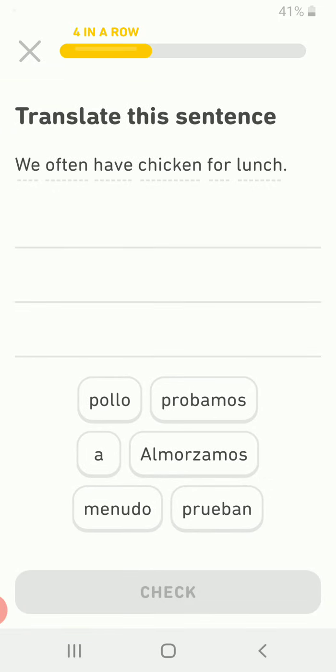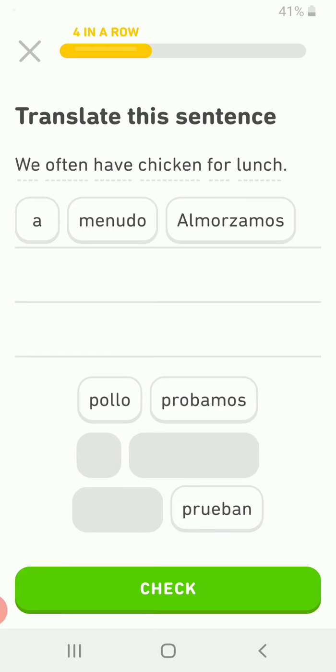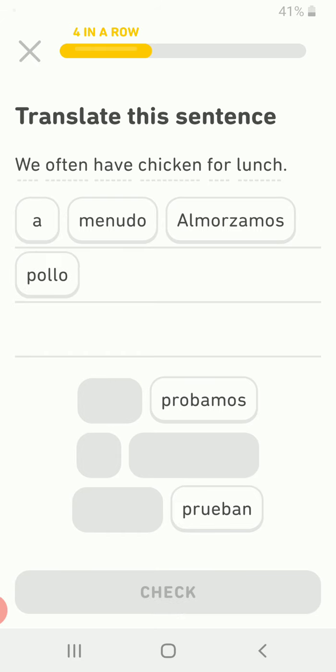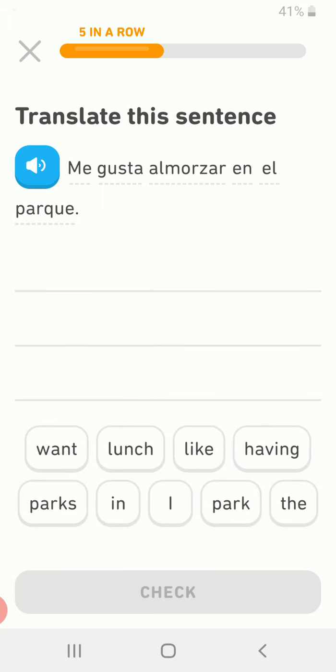We often have chicken for lunch. So how would I say this? We often, a menudo almorzamos pollo. So that was correct. Me gusta almorzar en el parque.